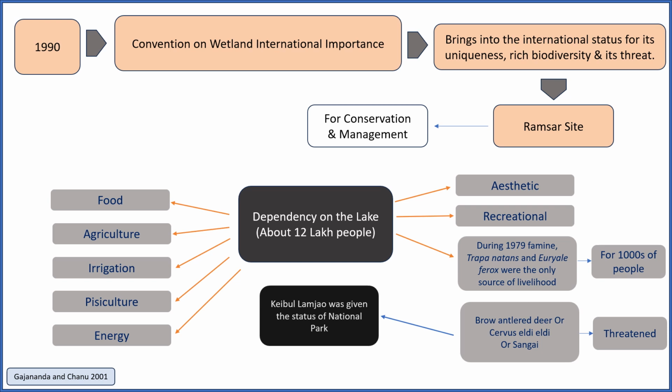Secondly, in 1990, the Convention on Wetlands of International Importance drafted a document and declared the lake a Ramsar site. In this way, it brings an international status for its uniqueness, its rich biodiversity, and its threat. This is for the purpose of conservation and management.